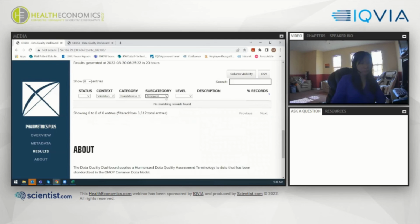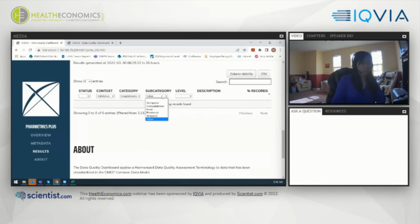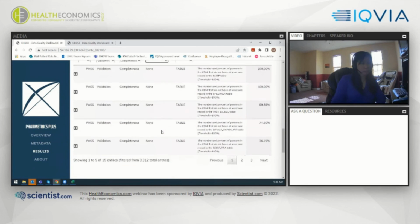So you can see here that we didn't test anything for validation, completeness, and atemporal. Computational, we didn't either. But relational, we might have tested a bunch. Sorry about that. Go back here. So you can see we just keep going.